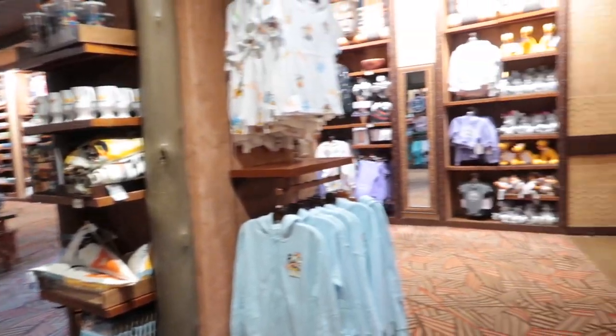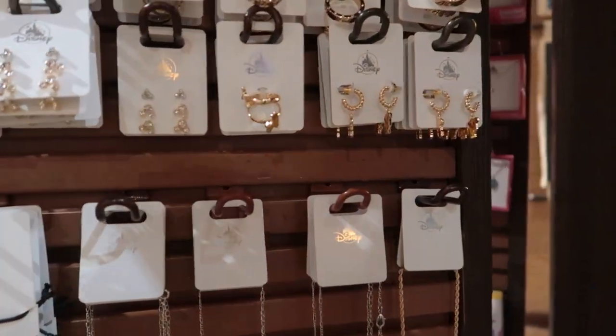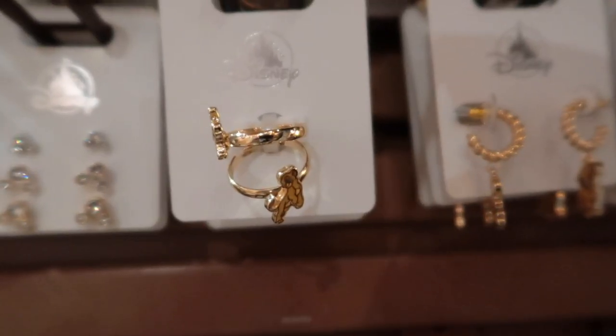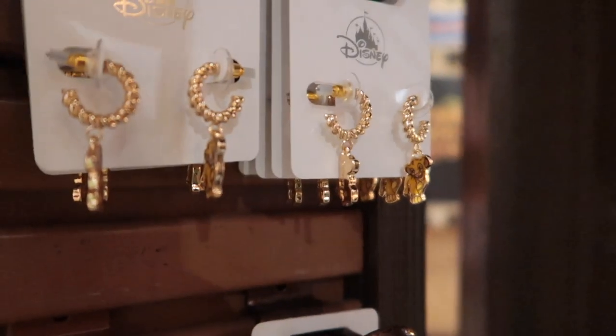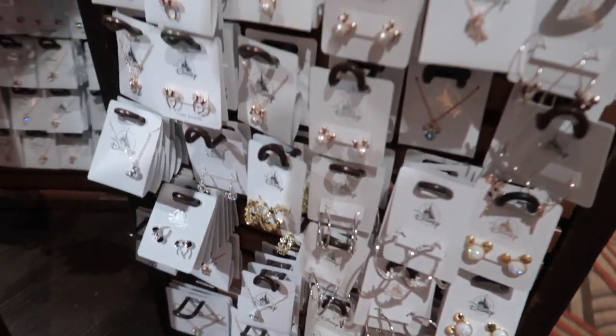I just came inside the Animal Kingdom Lodge gift shop, and they probably have more Lion King specific things here because it is Animal Kingdom Lodge, but look at this. I've not seen this before. It's a ring set of Nala and Simba playing together as little babies. They also have little Simba earrings as well. That's really, really cute. I could look at Disney jewelry all day.